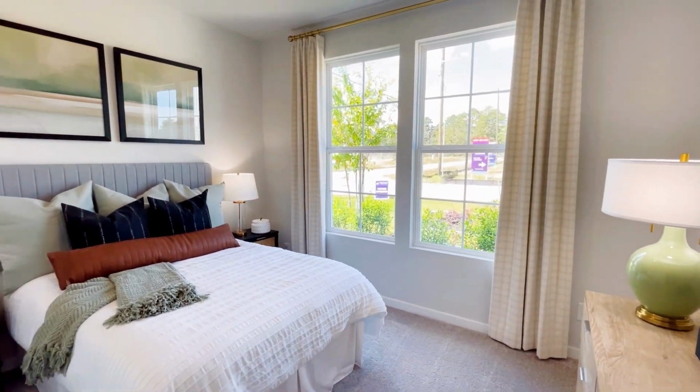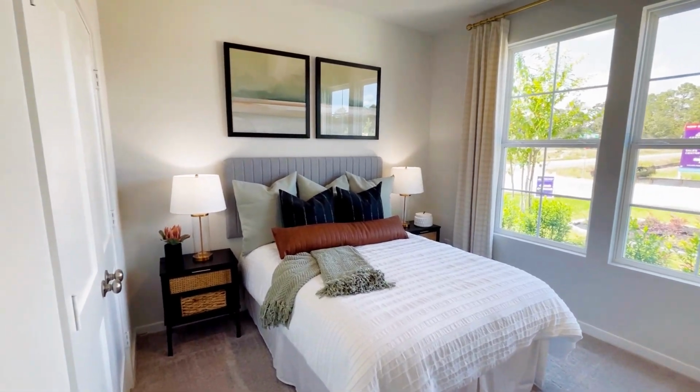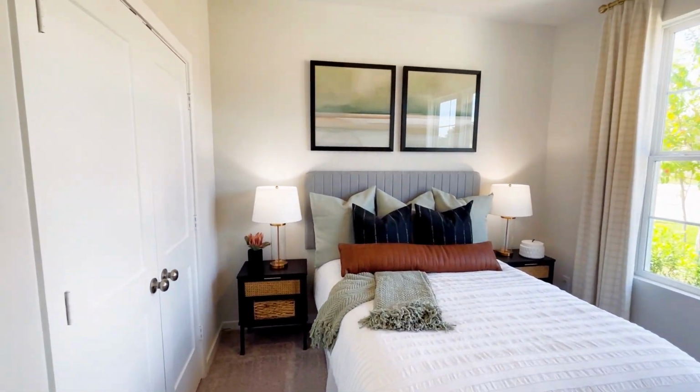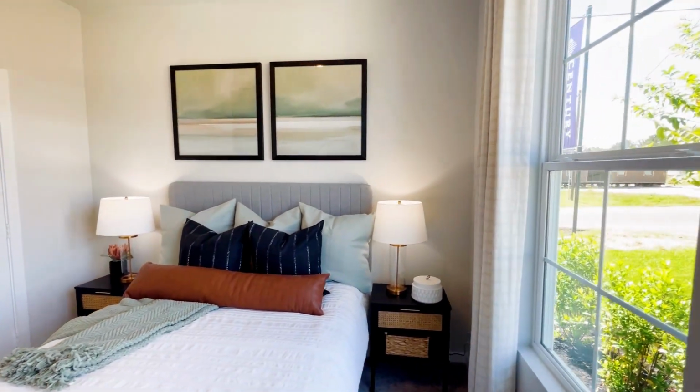You have your first bedroom. So that's probably about a queen size bed. I'm not the best with bed sizes. My wife is the one that does all that kind of stuff. But from what I can see, I think that's about a queen size bed.